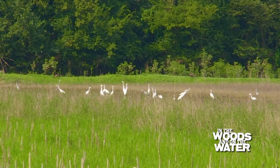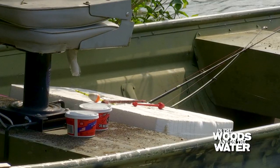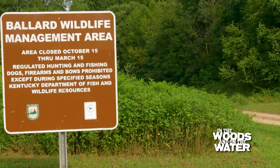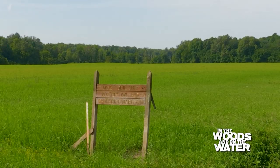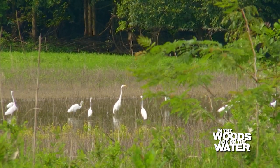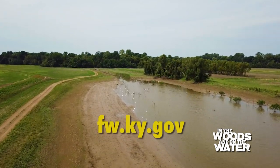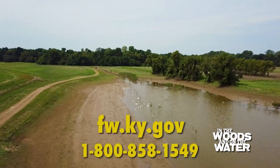Remember that wildlife management areas must abide by the Kentucky hunting, trapping, and fishing regulations. Also keep in mind that regulations on WMAs often differ from statewide regulations, so be sure to review the hunting guide or website for the specific WMA you're hunting. For more information about this WMA or the latest regulations and restrictions that pertain to it, visit our website at fw.ky.gov or call 1-800-858-1549.